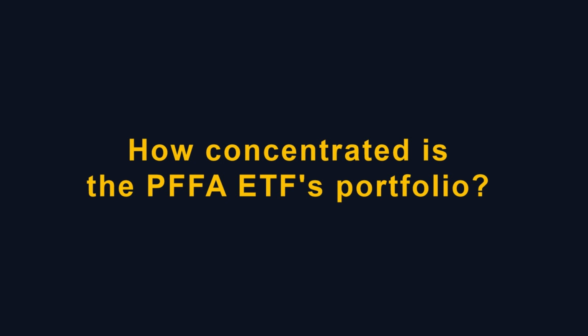Concentration in the PFFA ETF. The PFFA ETF typically holds a moderately concentrated portfolio compared to some other ETFs, particularly those tracking broad market indexes. This means it might invest in a few dozen to several hundred preferred stocks. Factors affecting concentration. Active management.